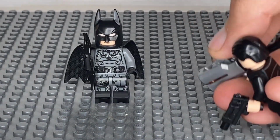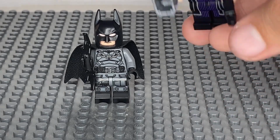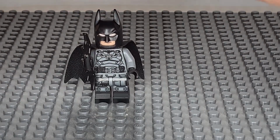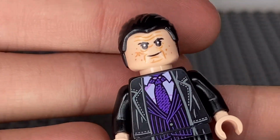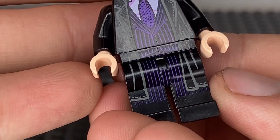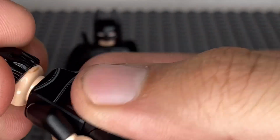Not a big fan of stud shooters. And it's gone. I've never been a big fan of stud shooters or something like this. But yeah, so let me get the accessories off of him. So this is how he looks without anything in his hands. Some good face printing. A lot of good printing on the minifigure in general. They did a really good job on this. And here is the back. And he also comes with a second face.